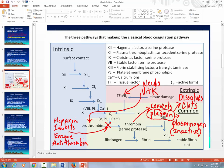This is the blood clotting cascade. If you notice, factor 9 is called Christmas factor.